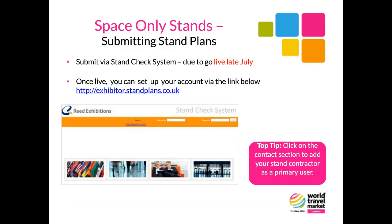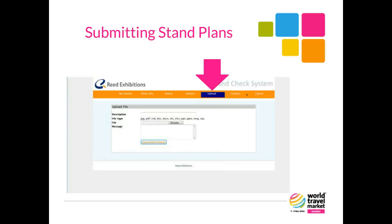Once the system is live, this shows you how you go about submitting your stand plans. So on the taskbar, you need to go to Upload, and here you can upload stand plans, risk assessment, method statements, and any other documentation in relation to your stand plan. You need to insert a description of the file you are uploading, and if there is any specific information regarding the document, please put this in the message section.